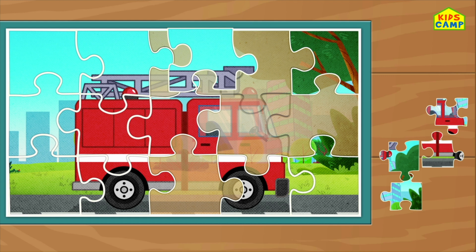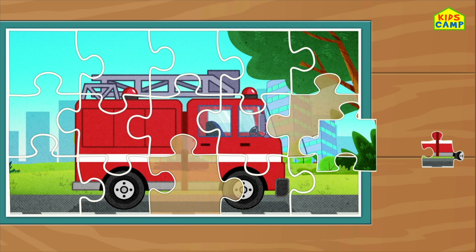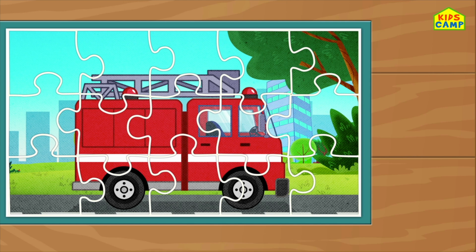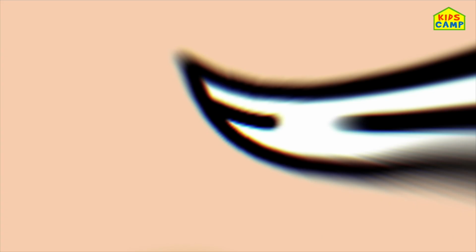Fits correctly. Oh, we gotta spin that around. Perfect. And the last piece. We did it. Our fire truck is ready to go. Wow. Yay, this was so much fun solving puzzles.